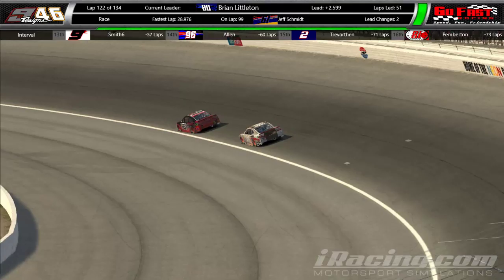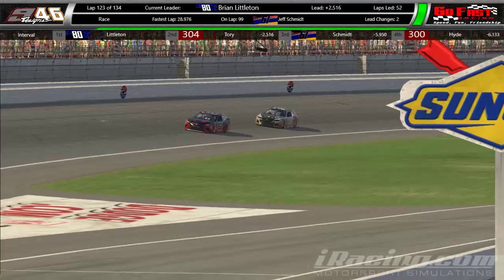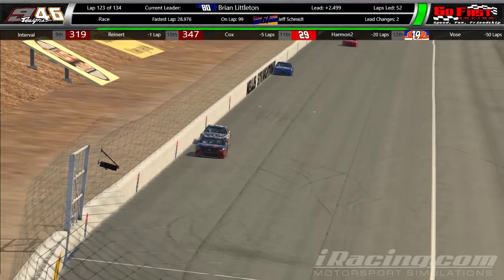The 08, John Stavrikos back there in the background, about 7 seconds or so behind your leaders, about a second behind this battle here. We're now working lap 123 of 134 here in the Boyd Gaming 150 GoFastRacing's Open Cup Series on iRacing.com.